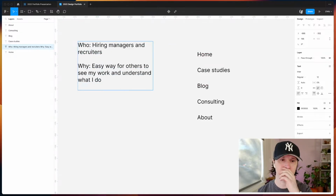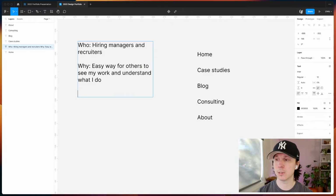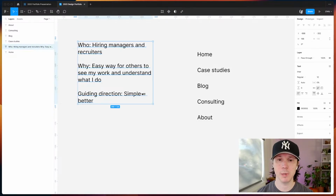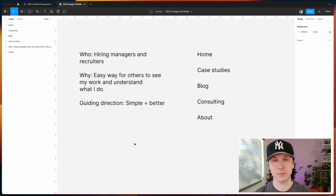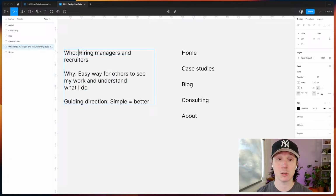And then I think what I also want to do here is think about a principle or guiding direction that I can keep in mind. I like this idea of simplicity. Simple equals better. I've personally always believed in letting the work speak for itself rather than creating a design portfolio where you've got flashy animations or all this crazy video and stuff. There's nothing really wrong with that stuff in most cases, but I want my portfolio to be very simple. Get this audience to what they need as quickly as possible.